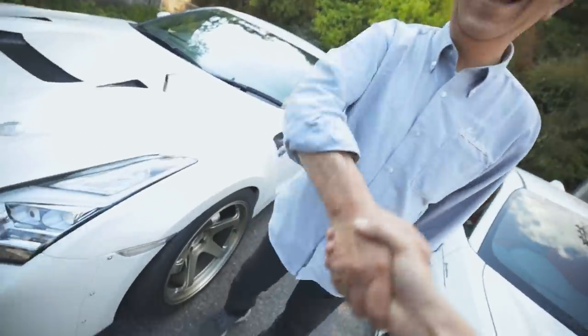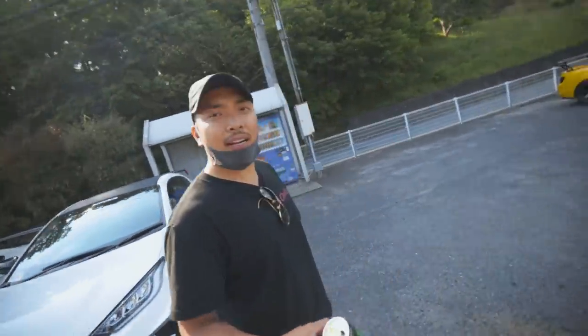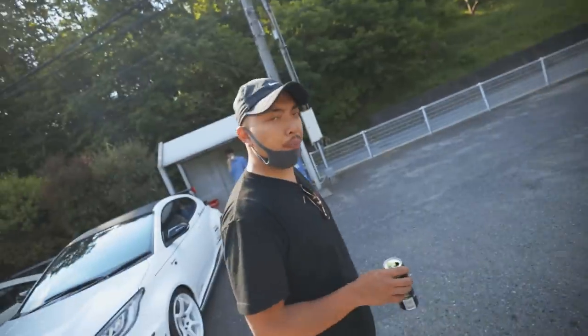Alright, let's get some food. I'm starving. What great people. I know, right? Kansai is awesome, man. Kansai people are really warm. If you guys don't know, that was Ukai-san, the owner of Kansai Service. He's a legend, dude. I was just casually meeting him and taking pictures, and he offered us for pictures. What a day. What a weekend.